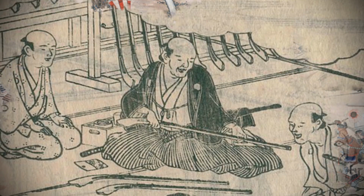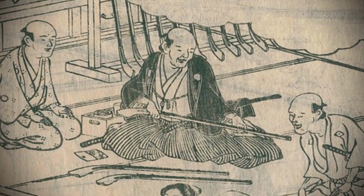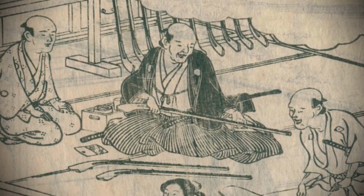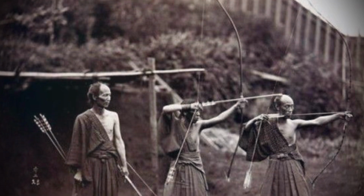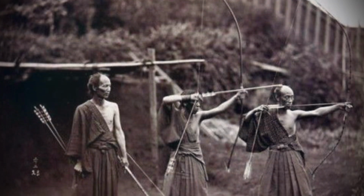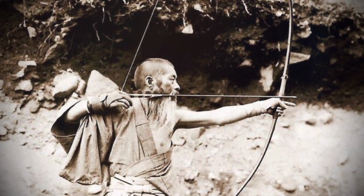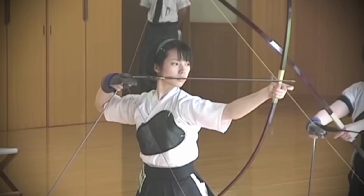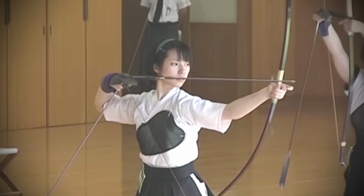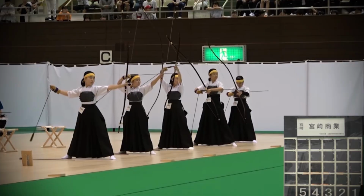As matchlock guns began to be mass-produced, the bow gradually ceased to be the primary weapon of war. The bows not used on the battlefield were studied by the samurai of peaceful eras as a martial art, eventually establishing Kyudo. Today, like Kendo and Judo, Kyudo is widely practiced across Japan, with over 100,000 competitors nationwide.